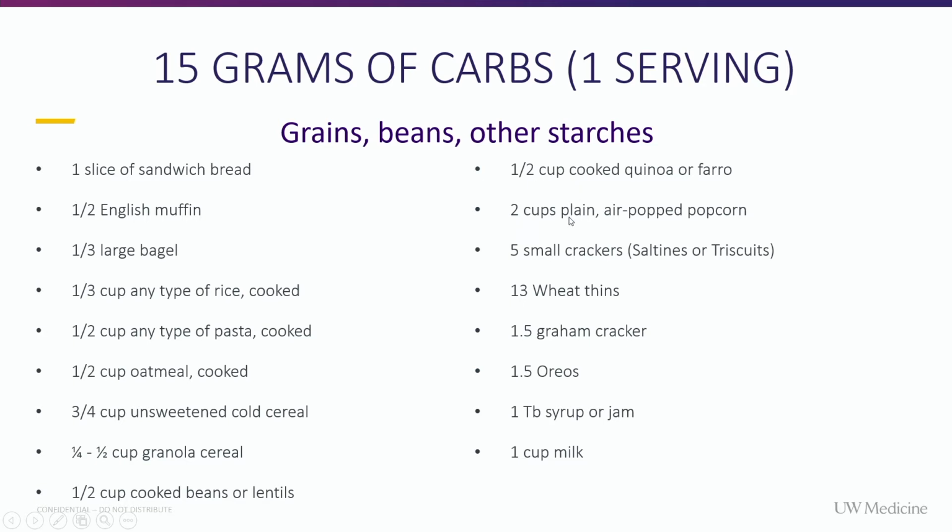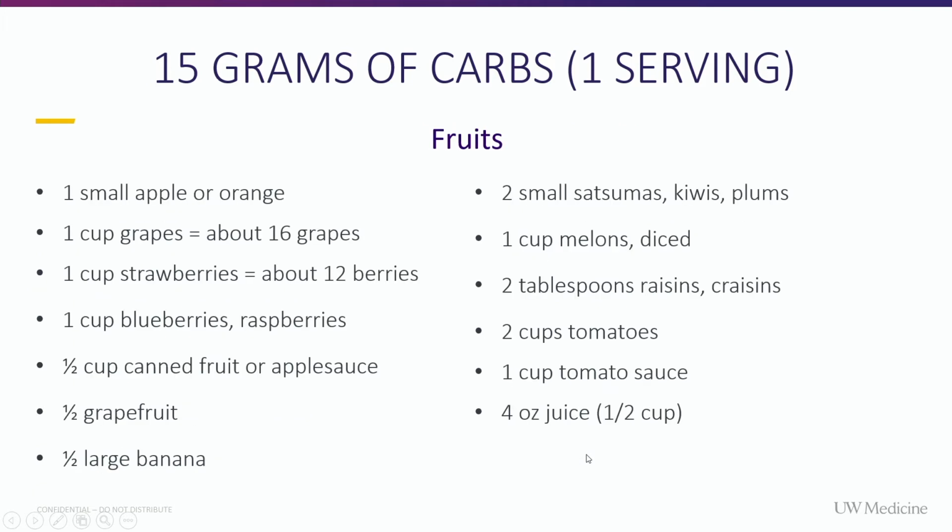Here you can see some of the more snacky foods. 5 saltines is going to be 1 serving. 1.5 graham crackers, that's not much for 1 serving of carbohydrates. 1.5 Oreos. A tablespoon of syrup, jam, honey, that's going to be 1 carb serving. And then milk also. Milk I just threw in this category. It has lactose, which is milk sugar, and so that's also going to contain carbohydrates.